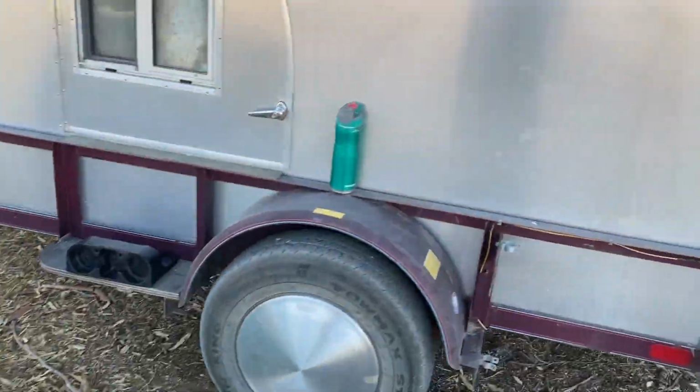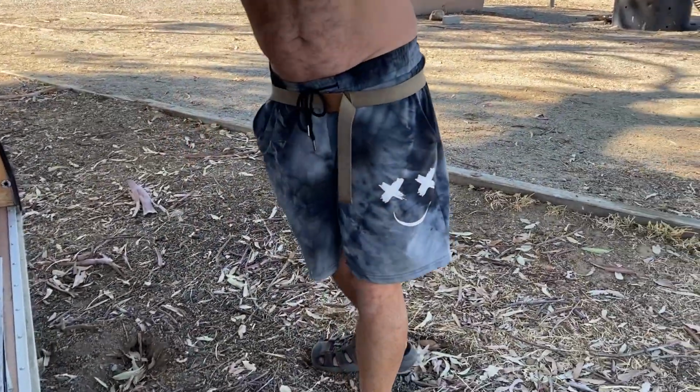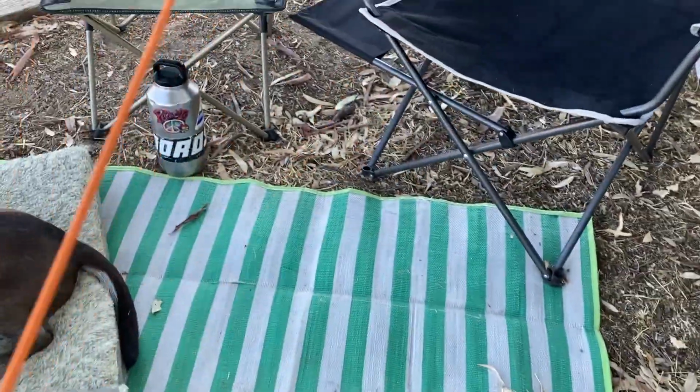Everybody, he's gonna get the citronella. Okay, perfect. Do you need me to grab them for you? Yeah. Got it. We have other citronella too. This will just do for now.